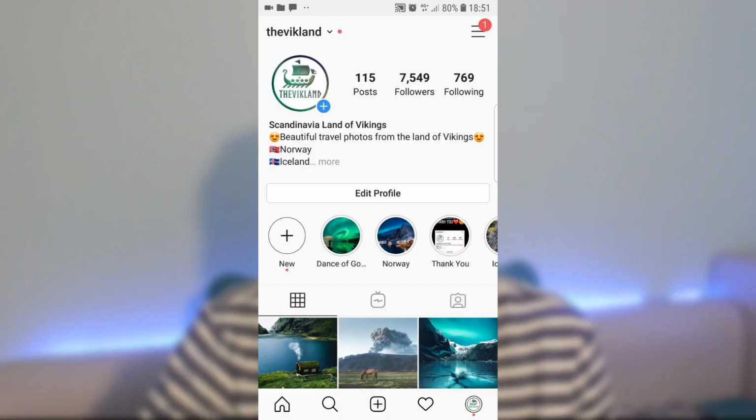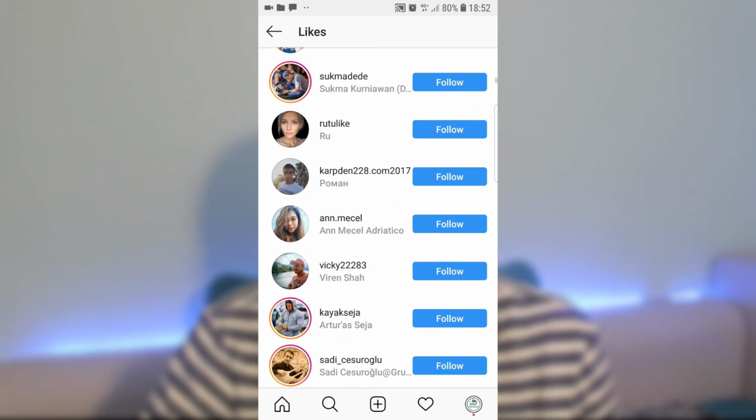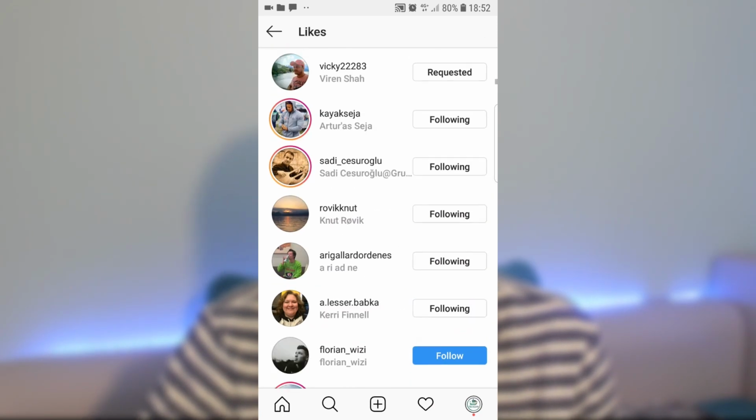To increase the follow-back ratio, you should start following people that already engaged with your content. Simply go to your post likes and start following people that liked your post. This will increase the amount of people that follow you back, since they are already familiar with your content.